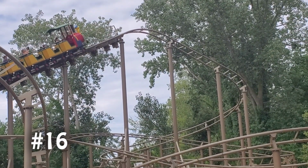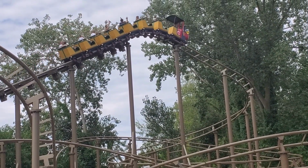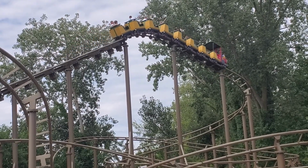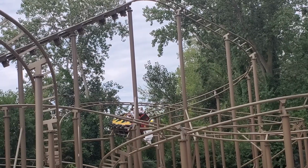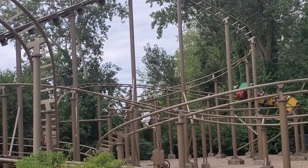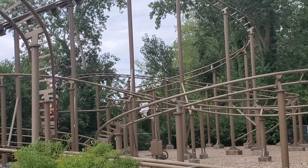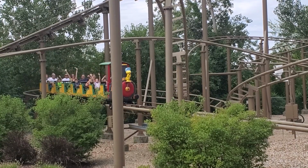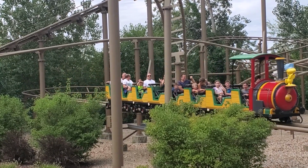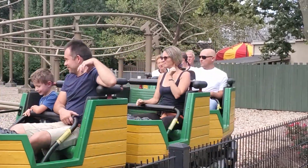At number 16, I have Woodstock Express. This is another coaster in the kiddie area, and it's a little more grown up. As the kids graduate from Wilderness Run and want to try something a little bigger, Woodstock Express is the perfect stepping stone. And again, they have a picture so you can remember these cherished moments with your kids, riding that roller coaster with them for the very first time, and that's priceless. Honestly, more fun than Cedar Creek Mine Ride.